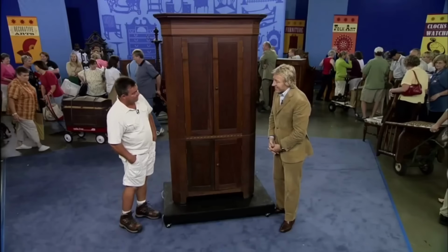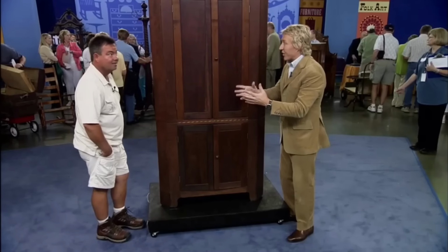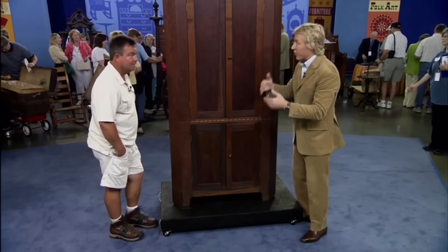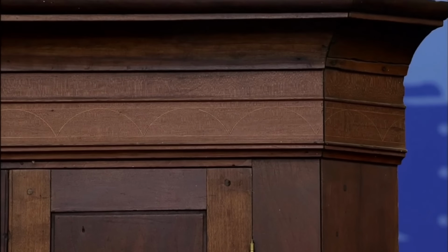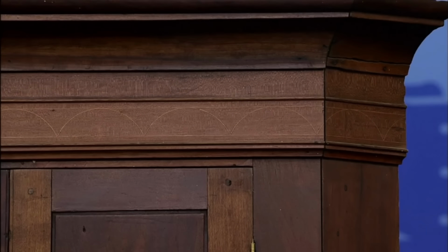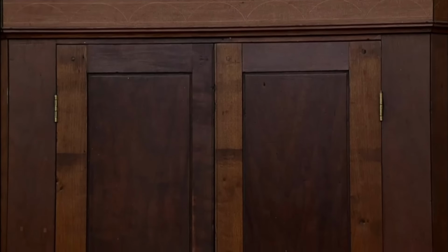This charming corner cupboard has been a family treasure for generations. Originating from the early 19th century, between 1795 and 1830, the cupboard's history is as rich as its craftsmanship. This cupboard was initially thought to be the work of Thomas Lincoln, who was the father of a former president of America, Abraham Lincoln. Lincoln was an American lawyer, politician, and statesman who served as the 16th president of the United States. This cupboard's provenance is a fascinating aspect of its story.